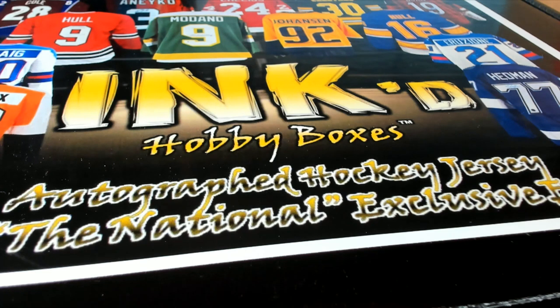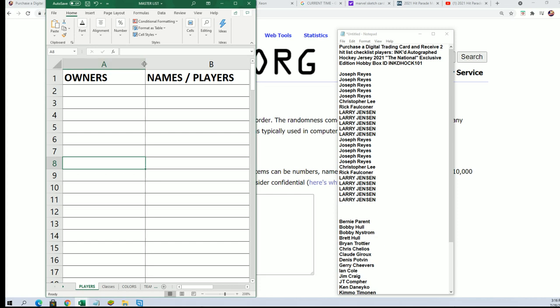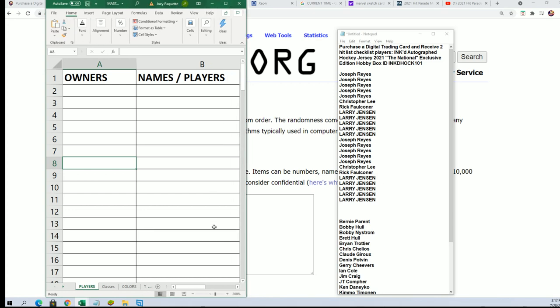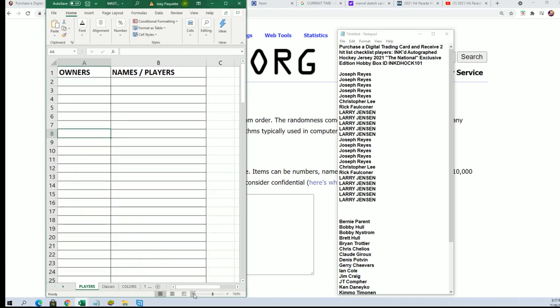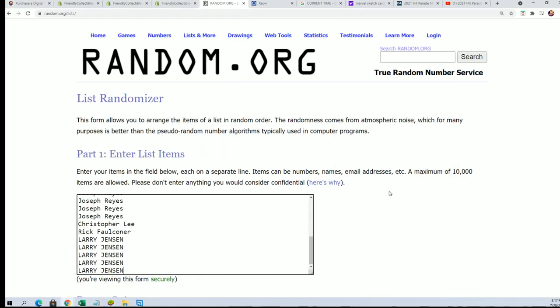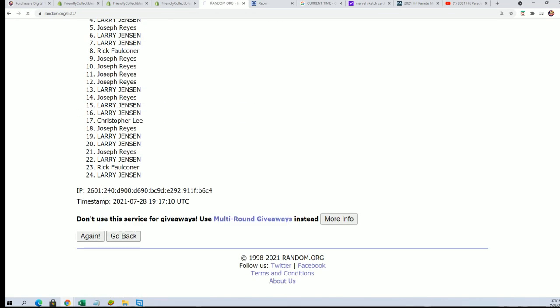All right, let's start the random and see who is getting which checklist players in the break. We're going to random the owner names and then the names of the players, and we'll stack the lists up side by side right here in this spreadsheet. Seven times through for the owner names, seven times through for the players. Good luck, everybody. See who gets which players in this thing.